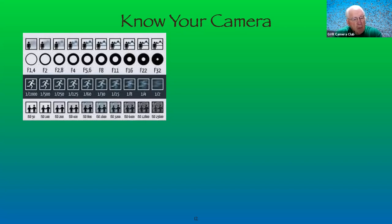Over on the left, we've got 1/1000, and over on the right, we've got 1/2, okay? And that's 1/2 a second. The other is 1/1000th of a second. What you have to remember is your sensor, the camera sensor, responds to light. To get a properly exposed image, it has to get the right amount of light.